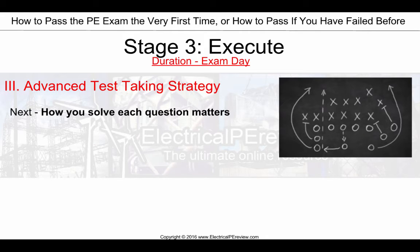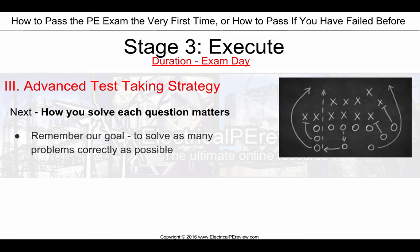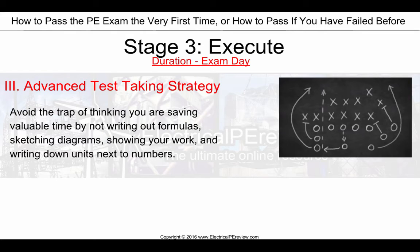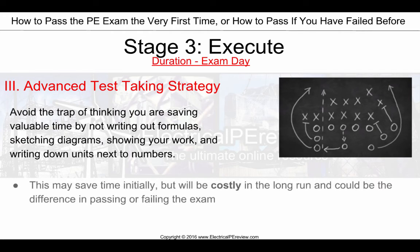Next, how you solve each question matters. What do we mean by this? Well, remember our goal, again, to solve as many problems correctly as possible. So now we want to avoid simple mistakes at all costs. Sounds simple, but I want you to avoid the trap of thinking you're saving valuable time by not writing out your formulas, by not sketching diagrams, by not showing your work, kind of trying to do it on the calculator, and not writing down units next to your numbers. Please avoid this. I'm telling you, it's costing you valuable points.